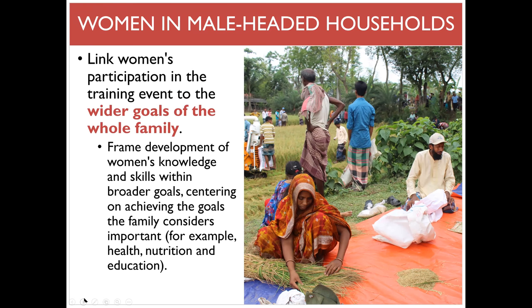So that goes back to framing the development of the skills gained in the training to the broader goals of the family. Considering the health, nutrition, education aspects of empowering women's knowledge and skills and the benefits it will have for the whole family and the whole community once these skills are learned by more family members than maybe just the patriarch or the head of household.